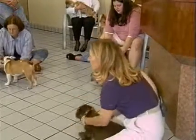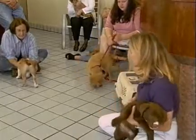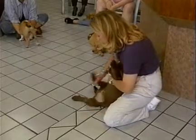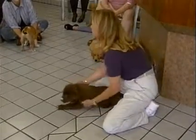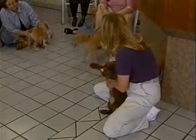Some dogs don't like to have their flank touched. Now, as long as you're kind, there's no reason why that shouldn't be okay. So you pat their belly. You look at them everywhere, and you should be able to look at them any place that you want, okay? That is a biggie.